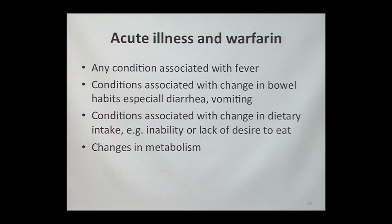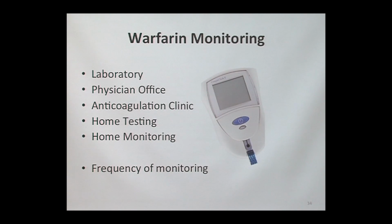Acute illness and warfarin, again, if an acute illness occurs, then it's important to let your provider know, because it can influence the intensity of the effect of the warfarin, and we would like to avoid it causing any bleeding, so it's important to bring up. So what about monitoring? And this gets to the question of the INR.